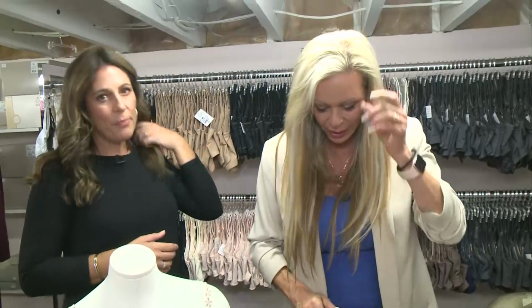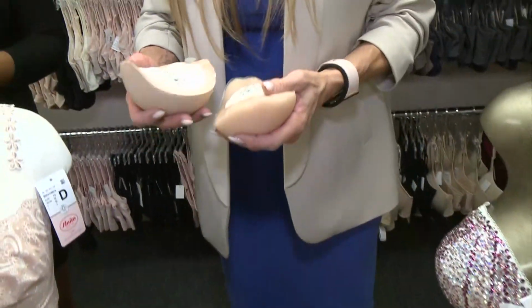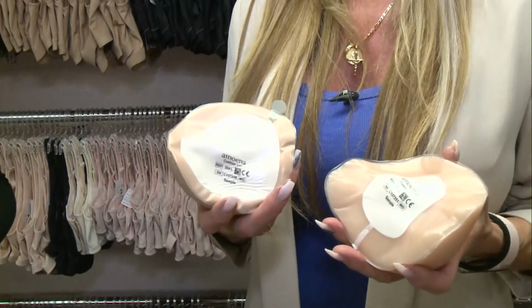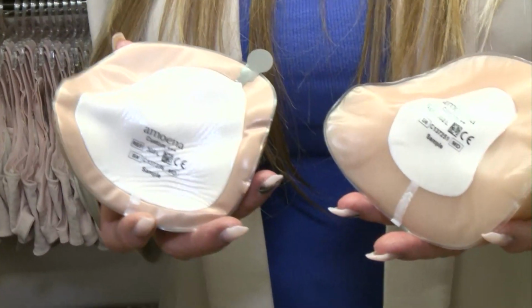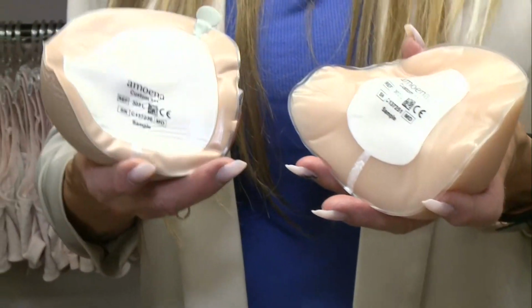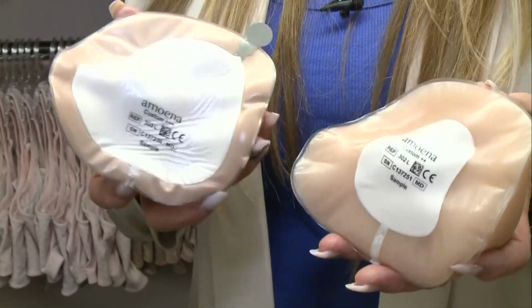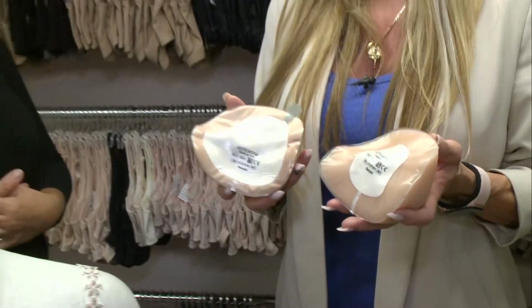Now you showed me something that's not even on the market yet, but this is new technology. It's brand new, and it'll be coming for launch probably in the next month or so. This is Amoena. They are now going into custom prosthetics. That's incredible. So it's 3D imaging, and they scan your chest wall, and there's a lot of scanning going into it to make sure that this fits the most difficult chest walls post mastectomy.